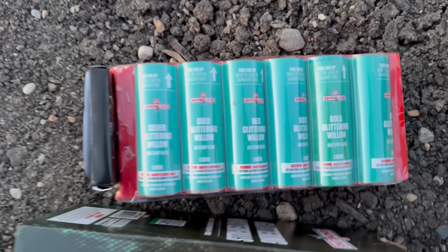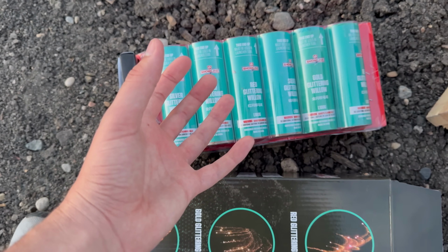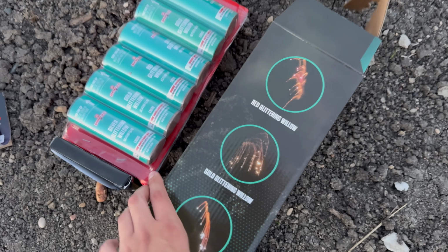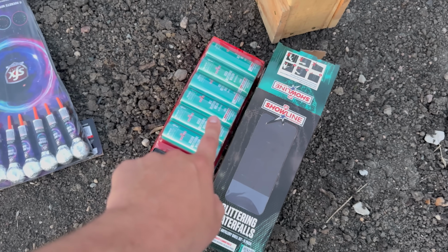And these are what your canister shells look like. But usually when you think of canister shells, you think of these giant breaks up in the sky, whereas these are more for effect-based segments in your displays. So we'll be testing all 6 of those.